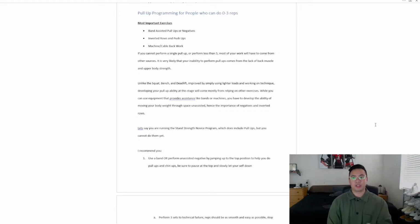So here's the thing. The inverted row is a row variation that builds up very similar muscles to the pull-up because you're pulling in a very similar way. It's in a different plane, but when it comes down to the muscles being used, it's almost the exact same. And push-ups, because oftentimes, if you cannot do 0 to 3 reps of pull-ups, you just have weak upper body strength. It's not that you just have a weak back. It's not that you just have weak arms. You're just weak.